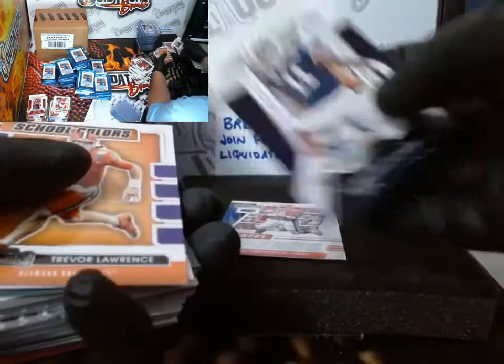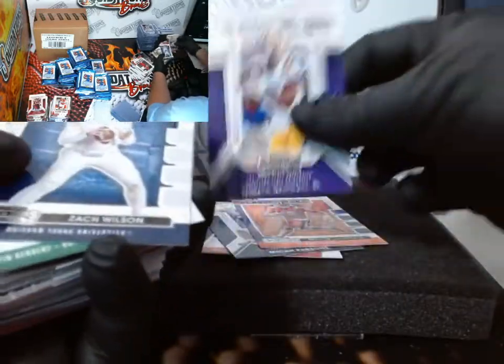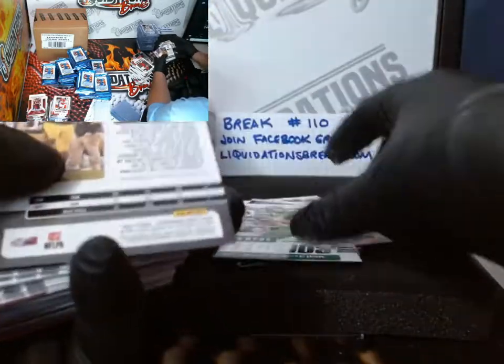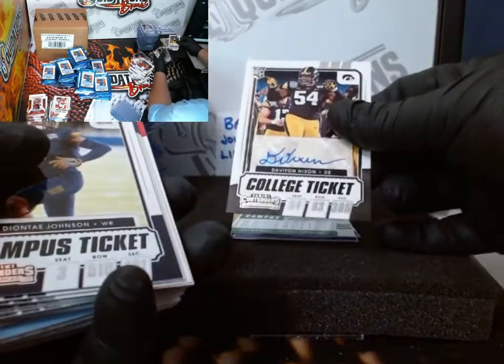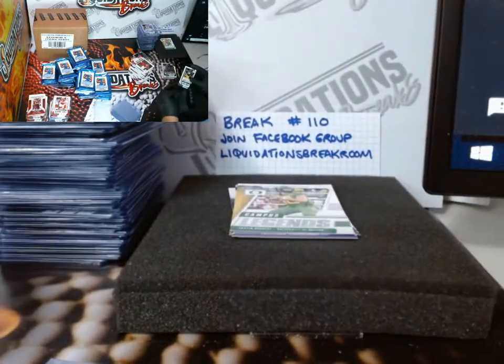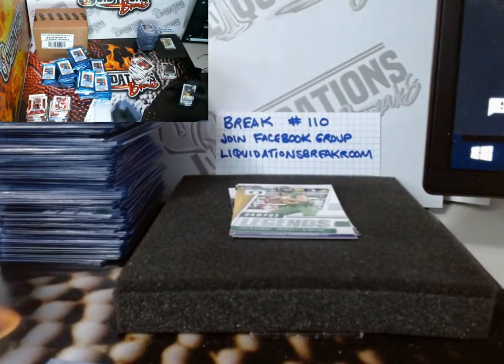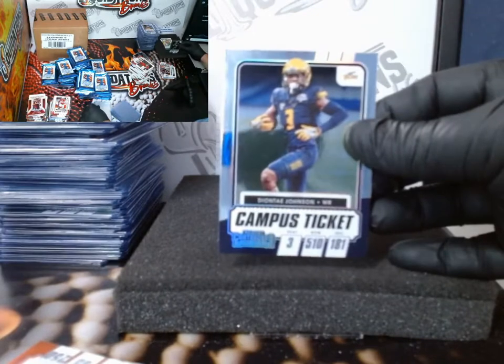Emmett, Micah, Trevor Lawrence, Terrence Marshall, Zach Wilson, Justin Herbert, and a Davion Nixon. I think that's the second one of him at least. And a Deontay Johnson.